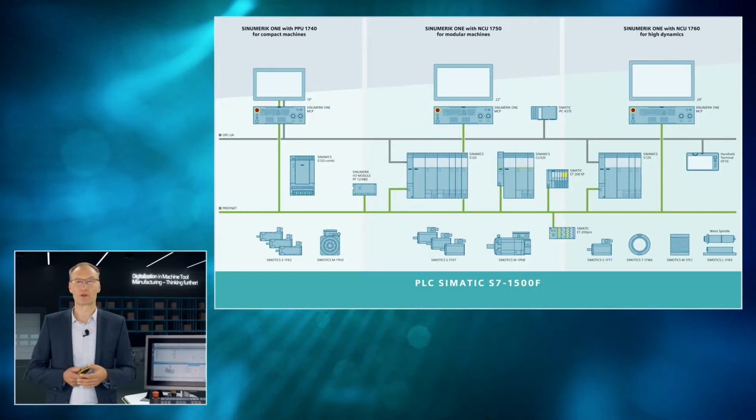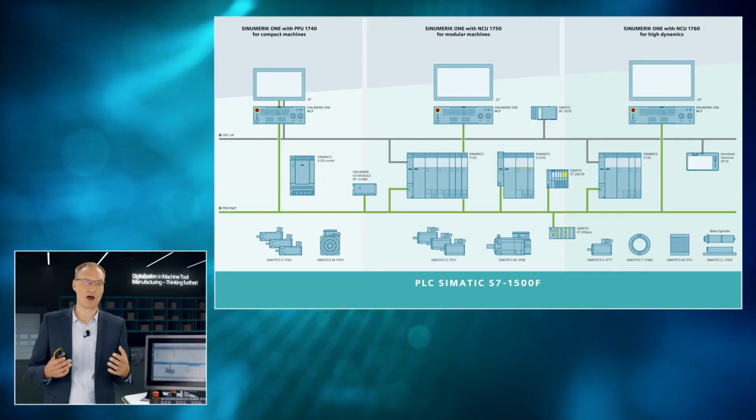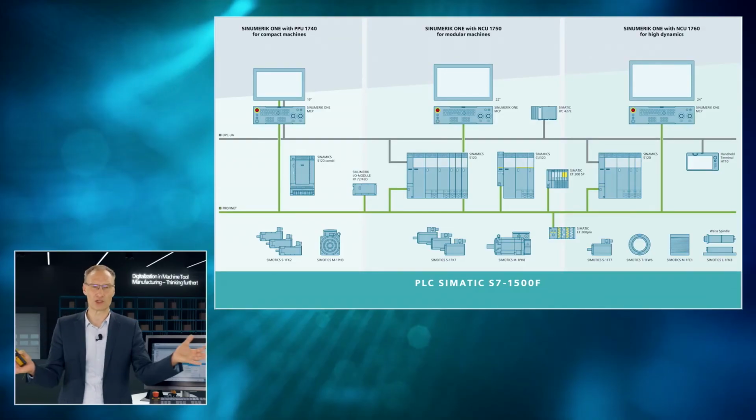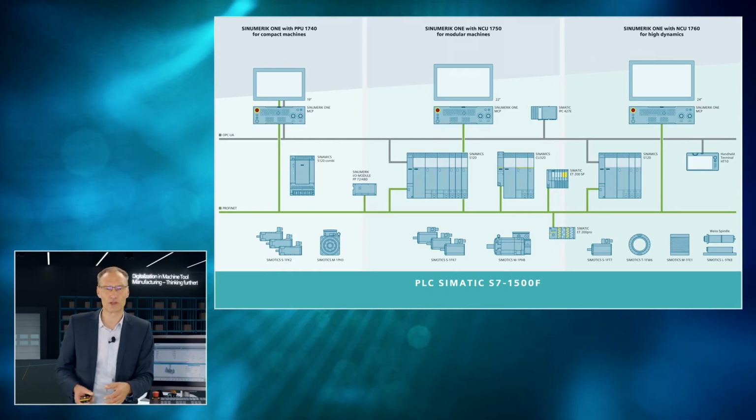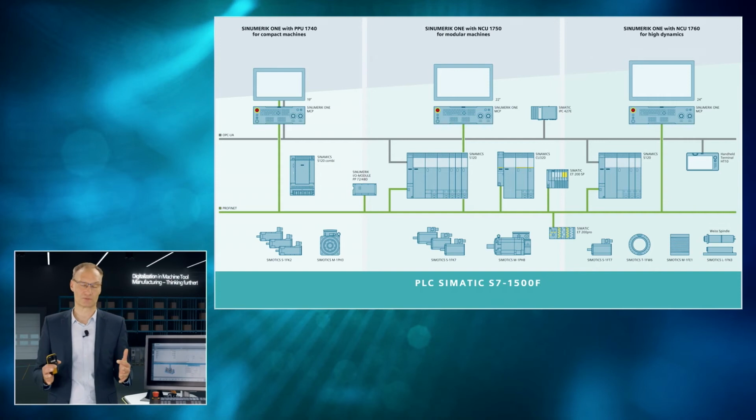All models of the SINUMERIK ONE are consistently based on SIMATIC S7-1500F. They all have DRIVE-CLiQ, PROFINET and OPC UA throughout, and so they can be used in all combinations. And with SINUMERIK ONE, you will always find the right equipment for your machine, I'm sure.